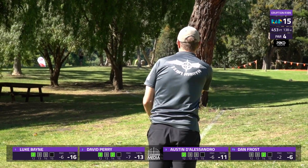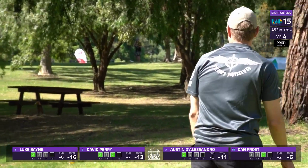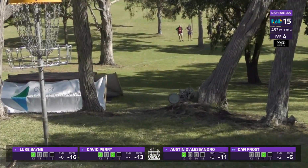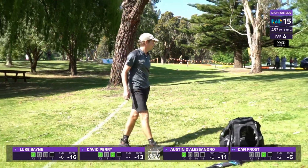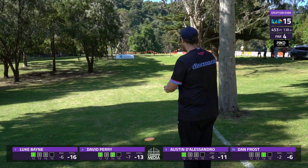Oh, this is a scary forehand approach from Bayne too. If he hits any of those trees, he's early, but no. He's done it well, though. And that settle. Yeah, great reaction. And that'll be a par job for the OB par from Lukey Bayne. I can't believe Austin went long on the roller. That was fantastic. That's nuts.